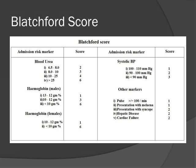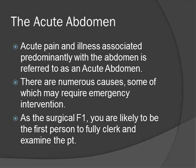Do learn the GCS. I think that's a good idea, not only for your exams, but for F1 in general. Because there's nothing worse than, it's 4 in the morning, you've been called to see a patient and you can't even tell what the GCS is. Okay, has anyone any questions on acute bleeding? No, sorry, on GI bleeding, yeah.